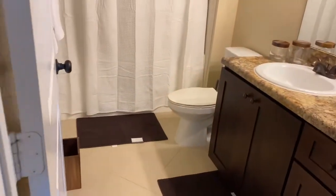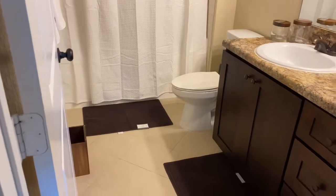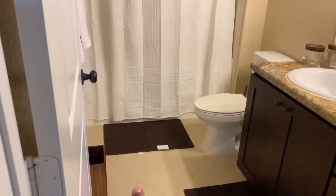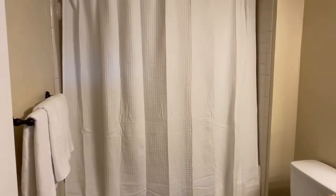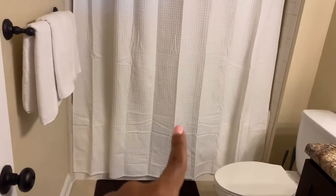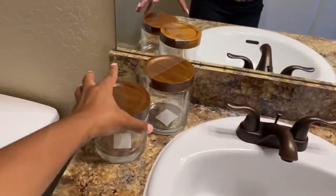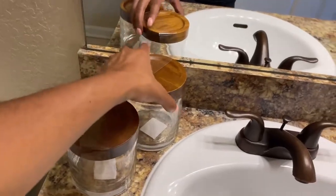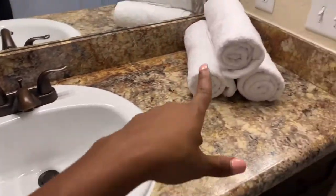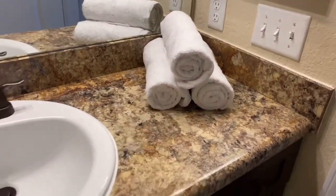I'm creating a spa-like atmosphere. I did order a bamboo mat, but for now, Airbnbs are required to have a mat. I got this luxe, hotel-style curtain from Target. These towels were already here, but we'll probably still do the same concept, or if they leave the towels, I got these just for aesthetics. I'll probably fill them with cotton balls or things you normally need, maybe some Epsom salt. I rolled those towels there.